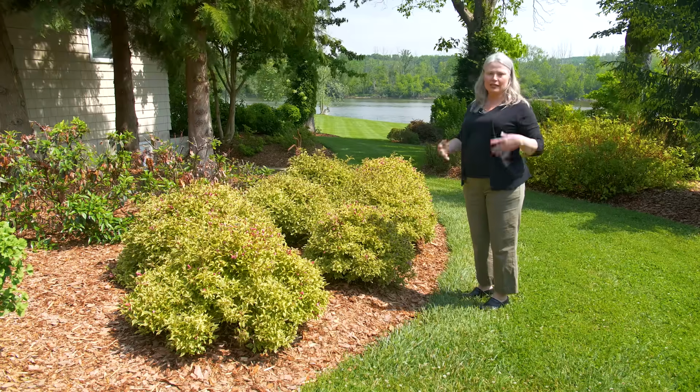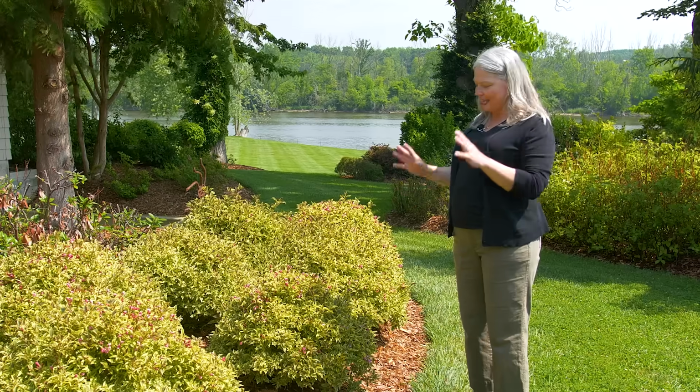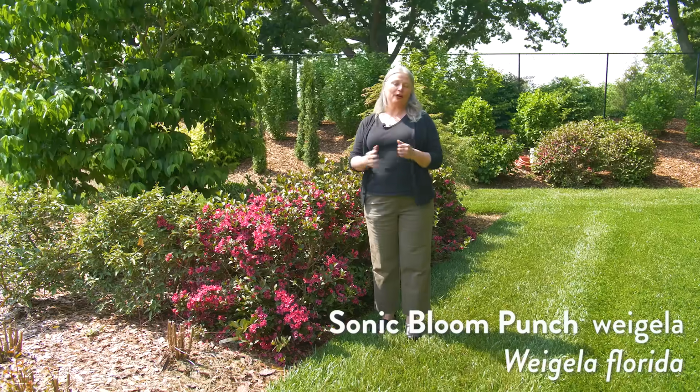They don't need a lot of maintenance. They don't need a lot of pruning. They just stay nice and dense and cute like this and look fabulous all season long. Bubbly Wine Weigela.